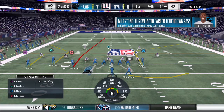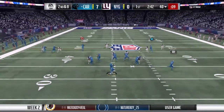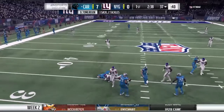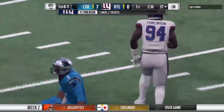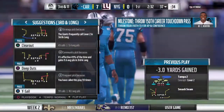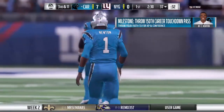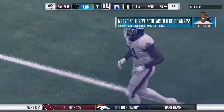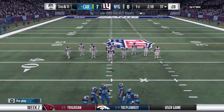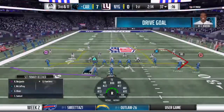On second down, here's Newton. And he can't get away from the pressure. The Giants get there. Dalvin Tomlinson able to collapse the pocket and drop him for a loss of 3. So now Cam leads the Panthers up following the sack. Carolina facing 3rd and long.